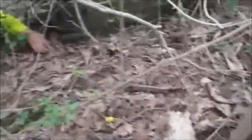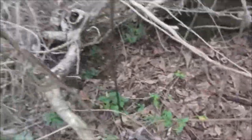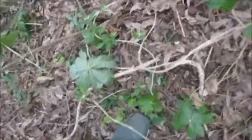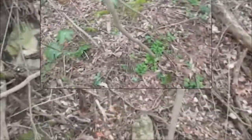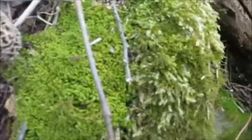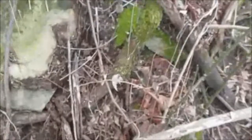Yeah, I'm leaving that one on purpose. Leave that one so they repopulate. You gotta leave at least 1 out of 10. That way it ensures they'll be here next year in the same spot. They'll go up the hill. Oh, I just found one in the moss. Look at this. All right, guys, found him on the bottom of the tree roots, right in the moss. Pretty cool. He's growing directly out of a piece of moss.